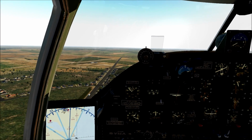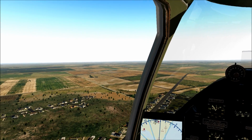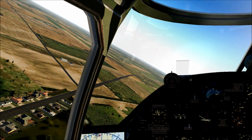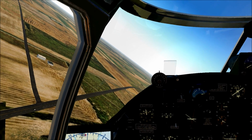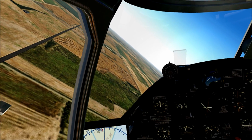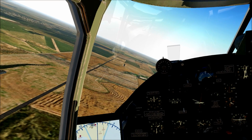There should be another street coming up that runs north to south. Yeah, there it is, next to that farm down there. Okay, so this is where we're going to hang our left. We're going to track 180 degrees, so that'll be due south. We'll go just past the airport. We'll come around, and we will bring her down as close to the deck as we can get it.